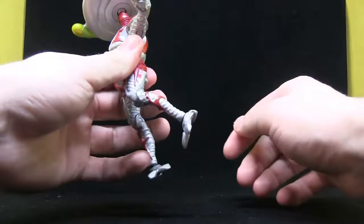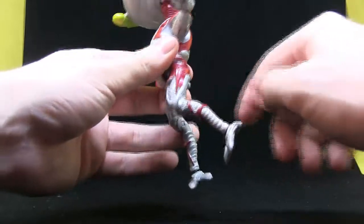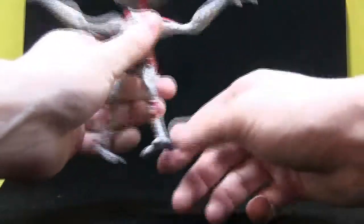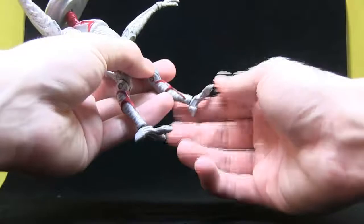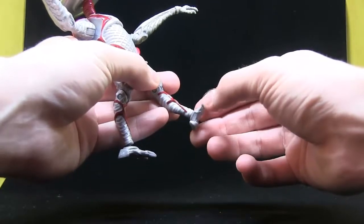A single jointed knee, again, doesn't bother me. I mean, it bothers me a little bit that you don't get a 90 degree bend, but I'm fine if there's no double jointed. As far as the feet go, they're on a ball joint, go forward a little bit, back, and he does have a slight ankle pivot.